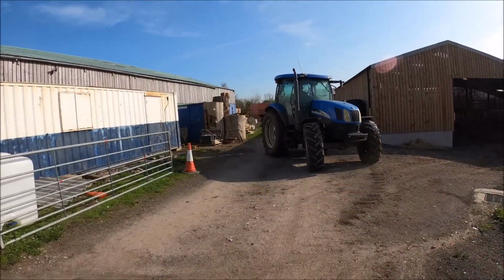That's how tall my tractor would be if I put bigger wheels on it.